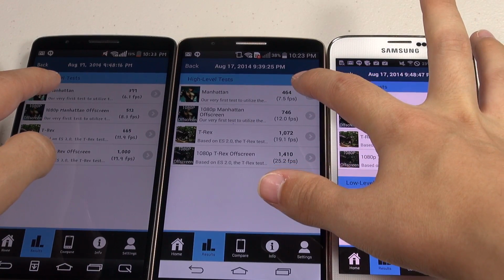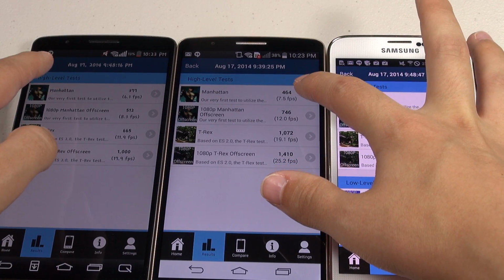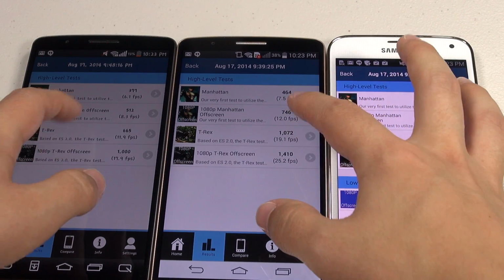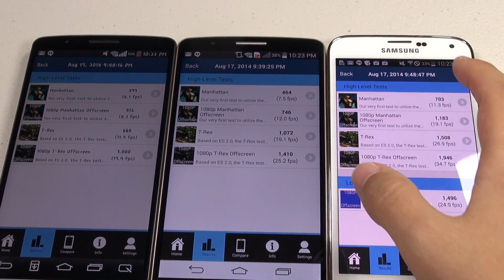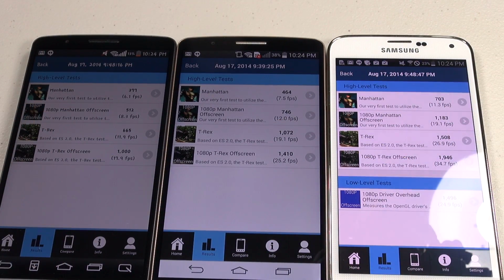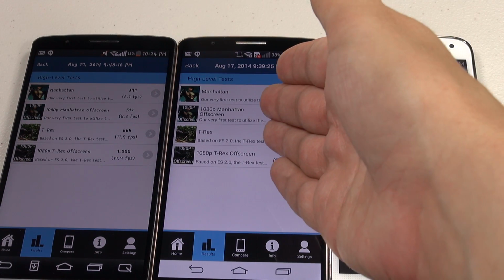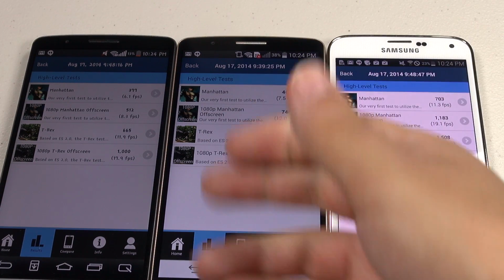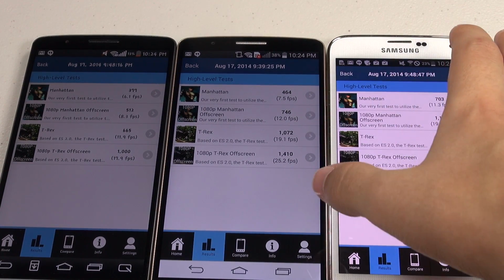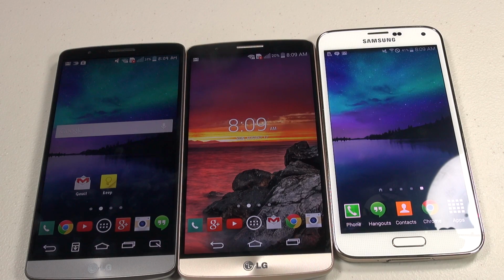So for on-screen frame rates, you can see that the increase definitely is there. It's not hugely significant in these tests. I think that the increase really stands out here in the off-screen computations. But it does a little bit better for T-Rex. When looking at these benchmarks, I have to wonder what makes the G906S perform so much better than even this same SoC version of the G3. I suspect thermal throttling. But in terms of benchmarks, the G906S reigns king supreme.